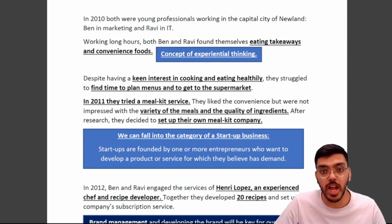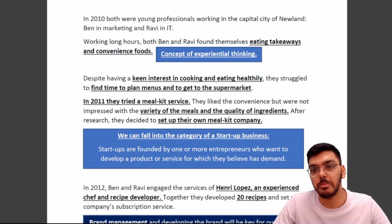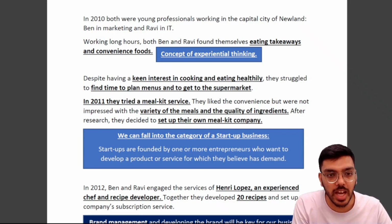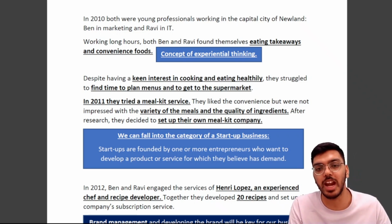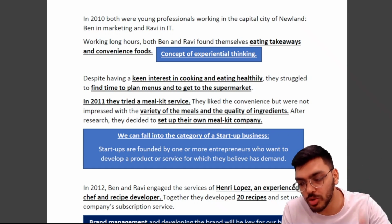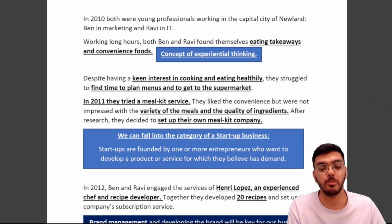This is called the concept of experiential thinking. They experienced a problem, then they saw this as an opportunity, developed it, and Meals at Home was formed. So this is the concept of experiential thinking. Despite having a keen interest in cooking and eating healthily, they struggled to find the time to plan menus and get to supermarkets. In 2011, they tried a meal kit service. They liked the convenience but were not happy with the variety of the meals that were being offered, and the quality of the ingredients that were being used. And that is why they did their own research and came up with their own meal kit company. So as you can see, the experience they faced was not good. They did their research and came up with their own company.